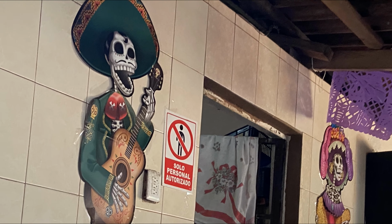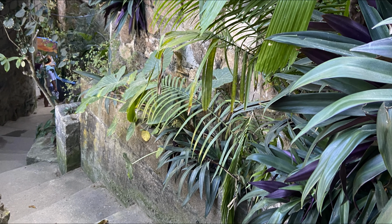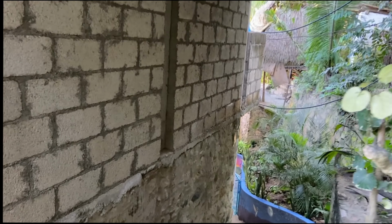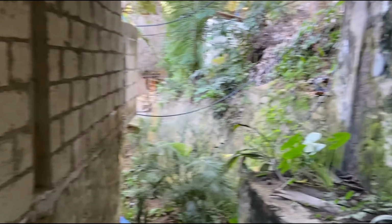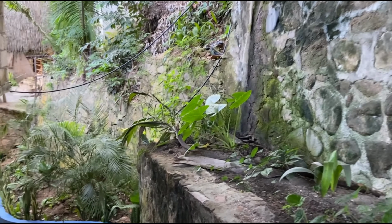Now that our bellies were full, we thought we'd try to find a better route than we found yesterday to the beach. Wouldn't be hard to do. We found the staircase pretty much when we left the buildings. We thought, why not? Yeah, some of these are pretty big steps, eh?